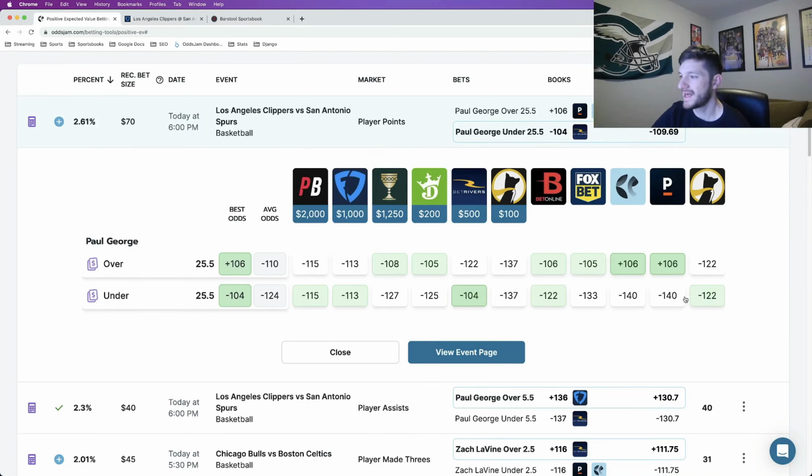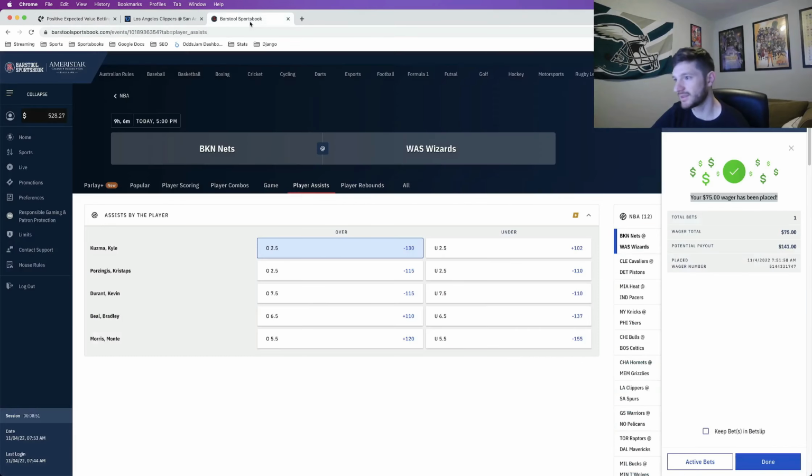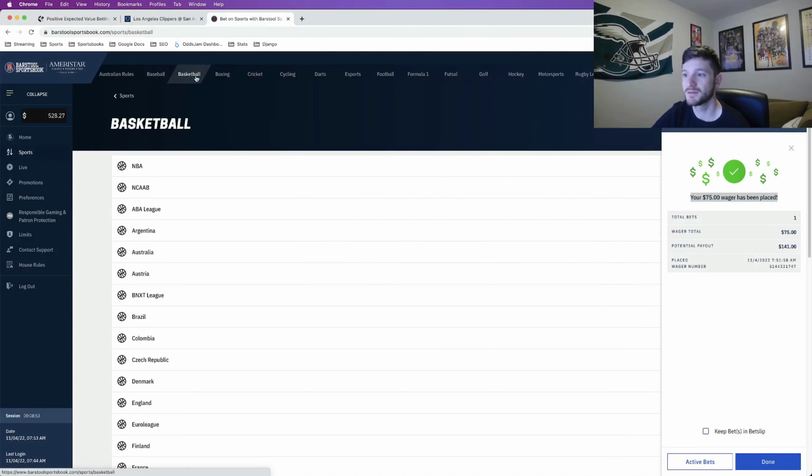So Pinnacle has this at minus 140. And then the other books kind of have it. Actually, no, this is a good one. I need to look at it a little more. This is a good one. I'll take this. Paul George under 25.5 points. I'll just put what the recommended unit size is telling me on this one. So I'll put another 75, another half unit play on this one.